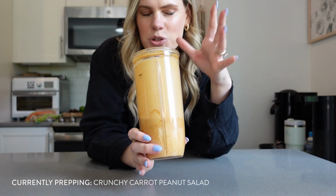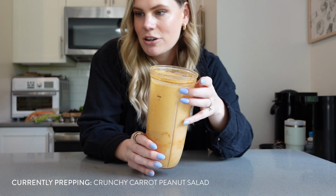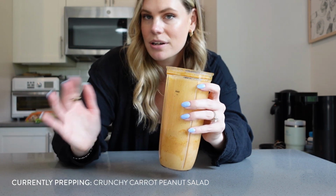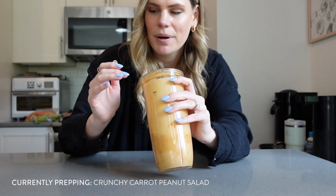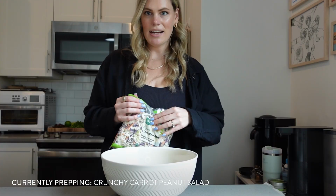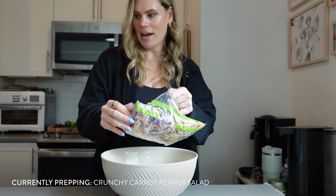I added between 1/3 and 1/2 cup of warm water, so you can just eyeball it. I'm not adding any extra salt. My peanut butter was salted, so it kind of depends on that, and then the coconut aminos versus soy sauce thing, but I just tasted it. It's so good. Now let's get to assembling. I did chop up 4 dates while I was cleaning up and such, so I have that as well.